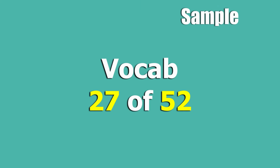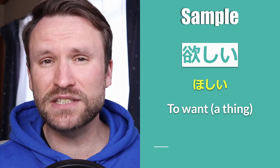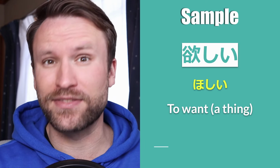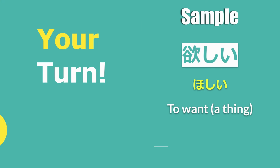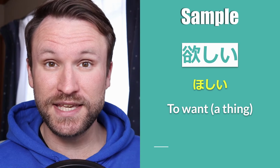E-adjectives. 欲しい, to want a thing. Now this is for wanting items generally. If you want to do something and there's a verb for that, then you should be using the verb. 欲しい, hoshii. Non-adjectives.